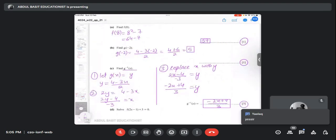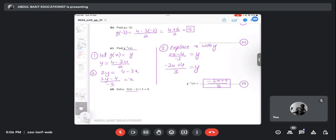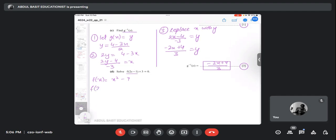ओके, लिखा है f of 2x - 1. सो क्या नाम है आपका? हुरैरा. जी सर. Can you see that f of 2x - 1? It means that we have to use some f of x function. So let's see what f of x is first. F of x is equals to x square minus 7. It means that we have to put 2x minus 1 in place of x. So it would be something like f(2x minus 1) is equals to (2x minus 1) whole square minus 7.